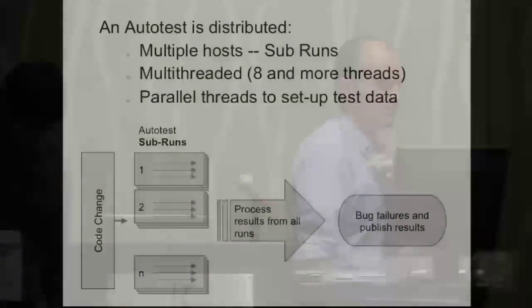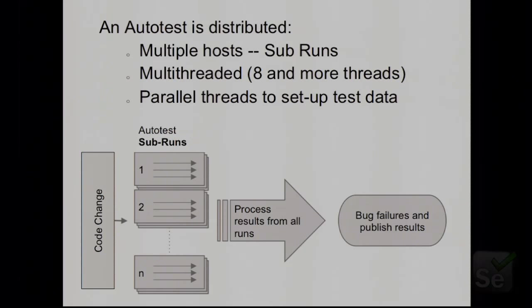Now, since we do have such a massive scale, it's really important to have a good distribution of the tests. So what we do here: you can add as many tests as you want to an Autotest, say, Selenium Firefox on the main code line. What we do is we'll bucket the tests automatically into subruns. So if the organization decided that this particular Autotest is very important and it needs to have a certain SLA, then it translates to having more subruns.